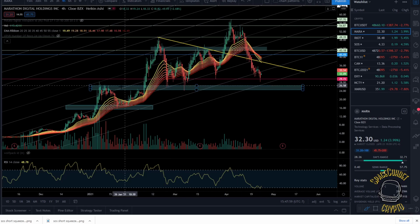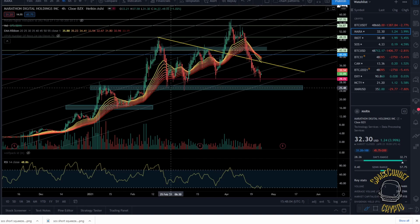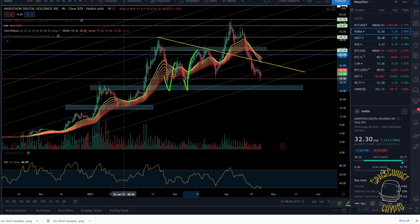We are seeing that this would be a very strong area of support, this whole support box right here. So we found support here, we found support bouncing off from here, and we found some resistance here and here. So this is a very strong area where we could see a potential bounce in the next coming days.